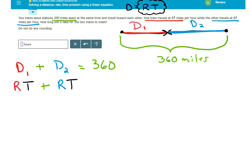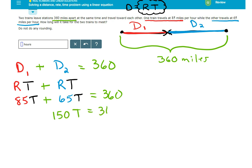But my red train was 85 miles per hour, so this is 85t. And the other train, which was the blue one, was 65 miles per hour, times however long that went. And that equals 360. And now all I need to do is solve for t, and I am done, because t stands for time. So 85 and 65 would be 150, I believe. I think I'll do it all in green now. 150t is equal to 360.